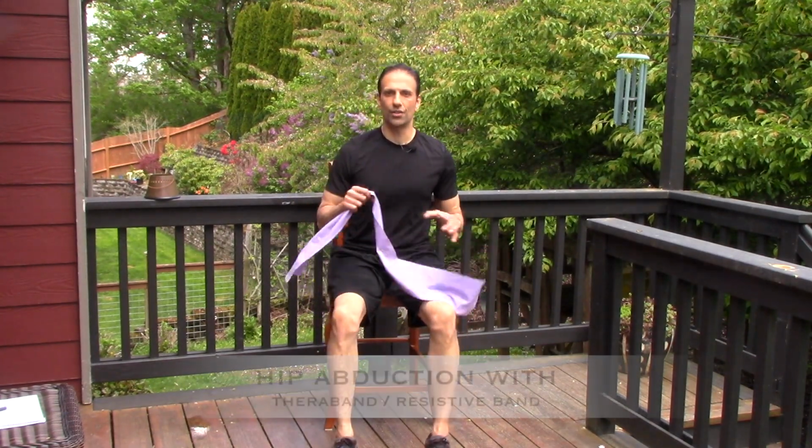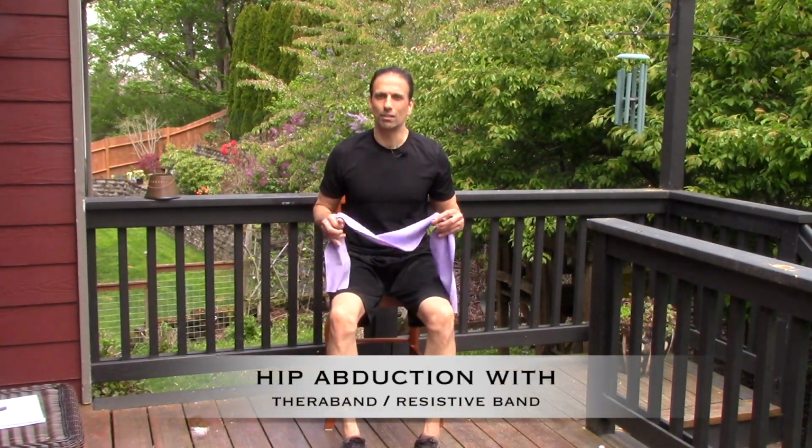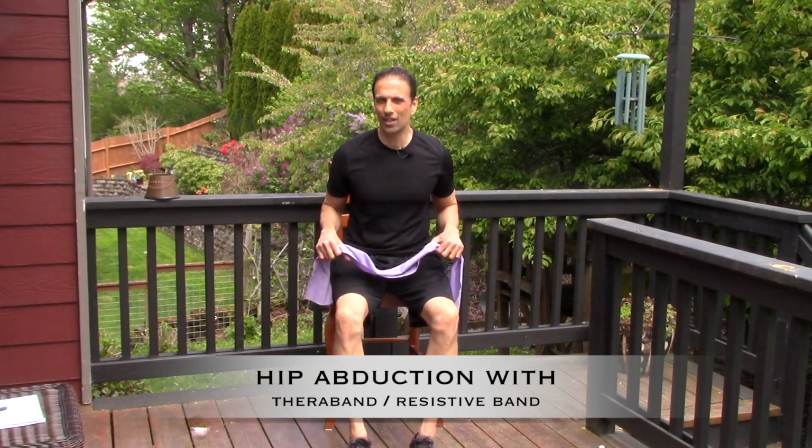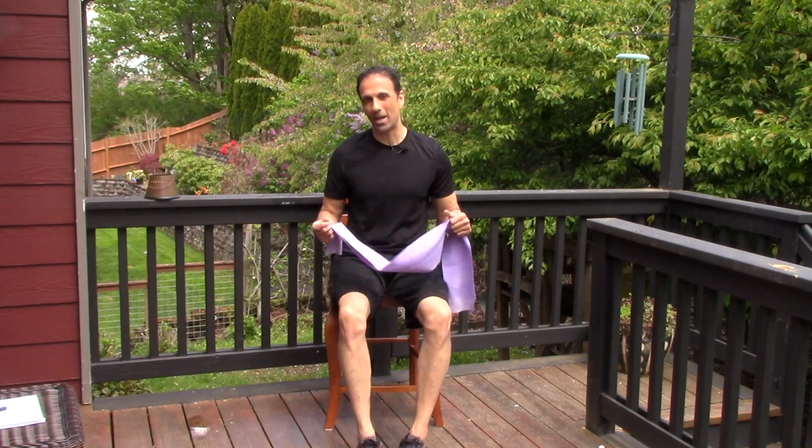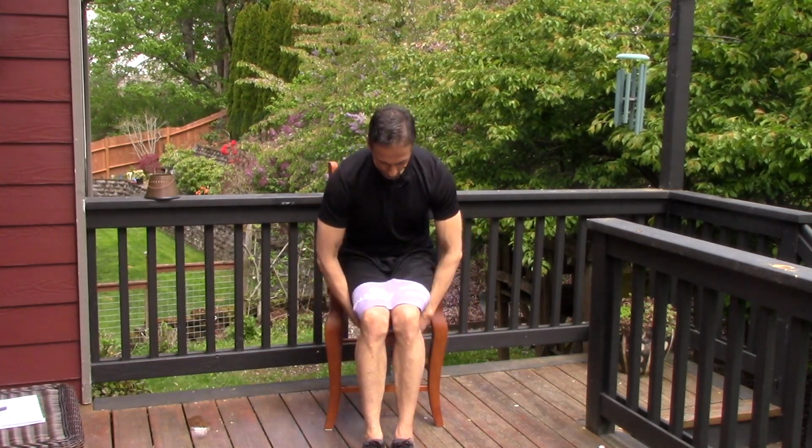Next one requires some TheraBand, some elastic cord. You can be creative. You can use your hands if you need to, if you don't have it, but a band works best. Wrap that around your knees. Hold it steady. Good posture.